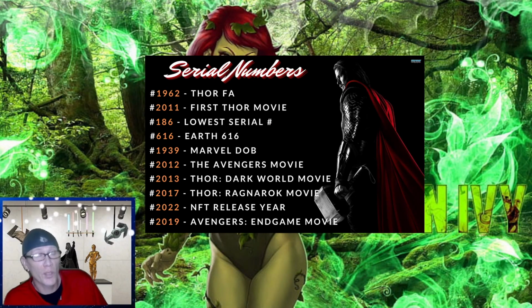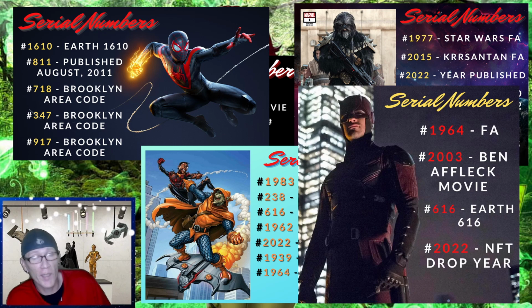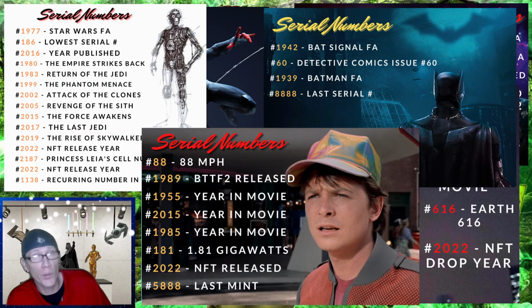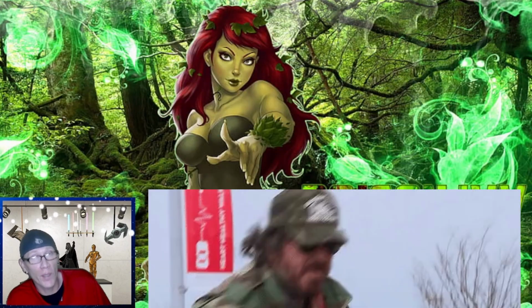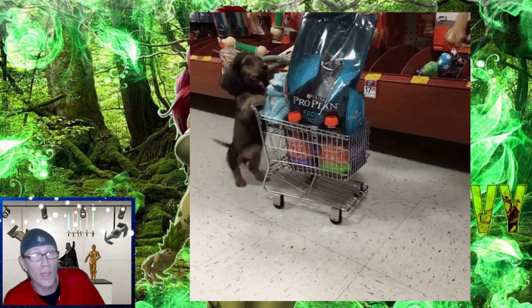Besides low serial numbers, you also have special serial numbers like the year that the comic was published or 616 for Marvel Comics, and I think those are also always going to hold extra value, and that maybe you should be looking for those if you think that serial numbers like that have extra value when you're shopping on the DC Comic platform.